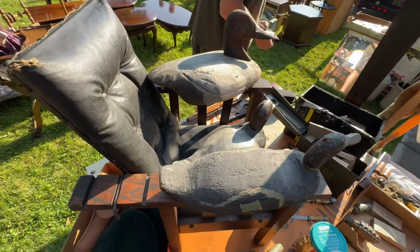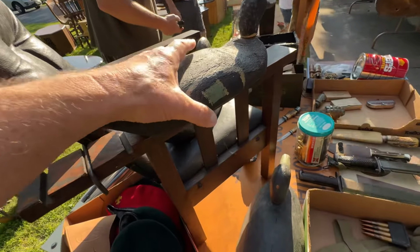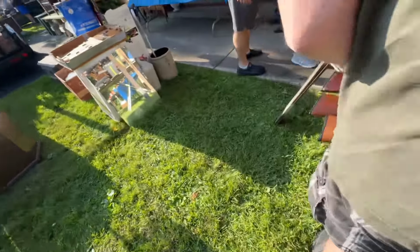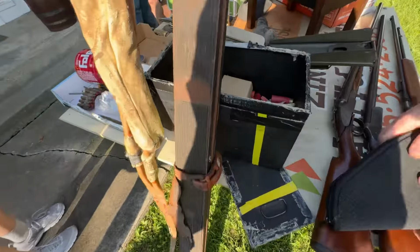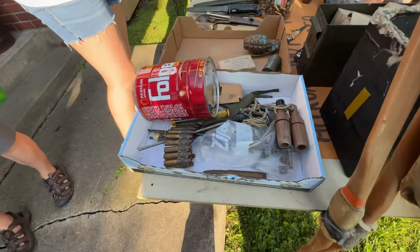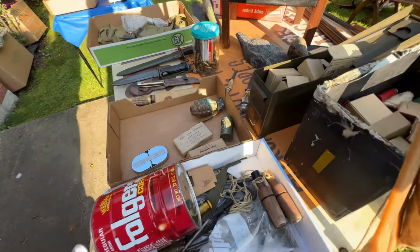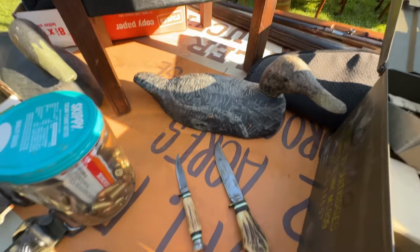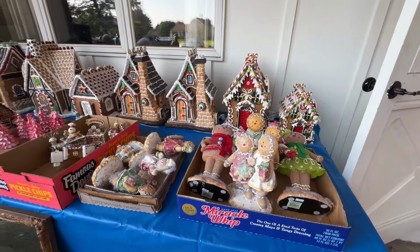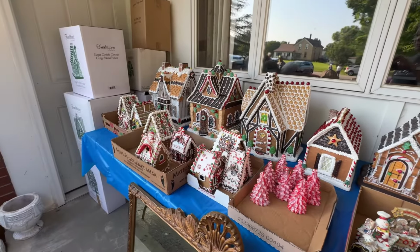God, look at that old chair. Adjustable back. Kids weren't usually made to be that comfortable back in the day. Hand grenade. It's empty. An amazing gingerbread house collection. Wow. I have never seen that many gingerbread houses.